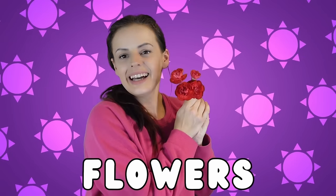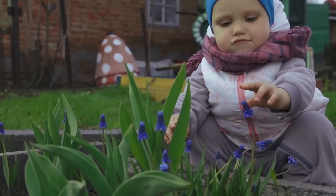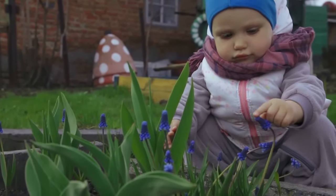Look what I have! Flowers! Can you smell them? They smell so nice! These are flowers, and the flowers are the colour red! Wow! To smell them, we take a big breath in through our nose. Ready? So nice! Your turn! I like to smell the flowers. Bye-bye, flowers!